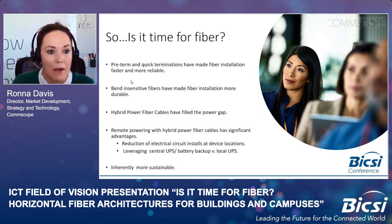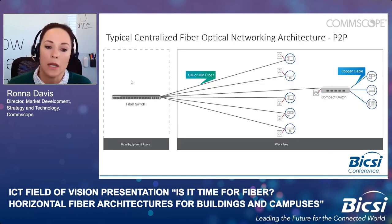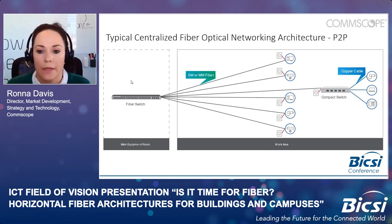So now we're going to talk about fiber architectures next. So we'll begin with centralized fiber optic networking, or point-to-point fiber. Now, this is the original and the oldest fiber architecture to support fiber to the desk. In this architecture, you install 2 strands of fiber from the main equipment room to your endpoint device. Now, you can install single mode or multi-mode fiber, allowing you to take advantage of lower cost multi-mode 10 gig optics for runs that are under 550 meters.